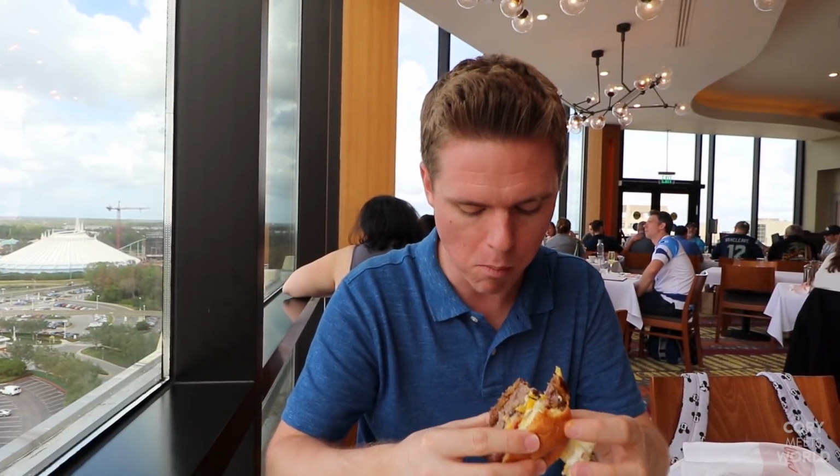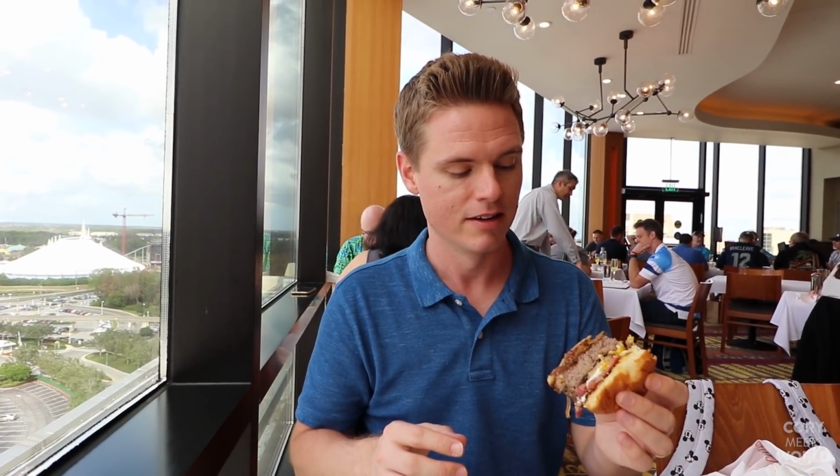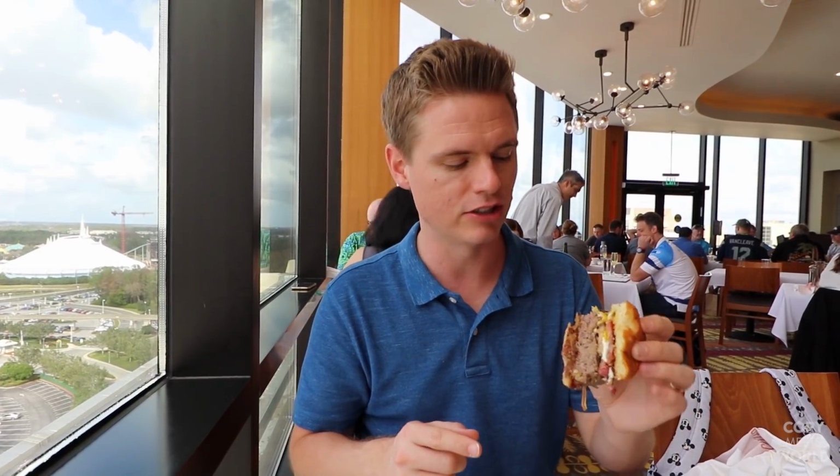This is a hard one to get a bite on. Alright, so here's the deal. That is amazing. That is such a good burger. I mean, I know I get excited sometimes, but I can honestly say that this is probably one of the best burgers I've ever had on Disney property, for sure. So delicious, cooked perfectly. The sweetness of the onions is so good. That pork belly melts in your mouth. The meat melts in your mouth. The egg with the yolk running over it.